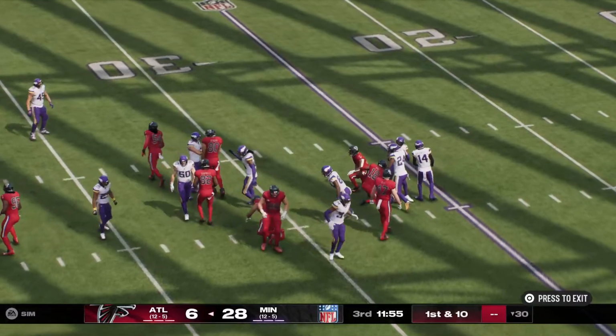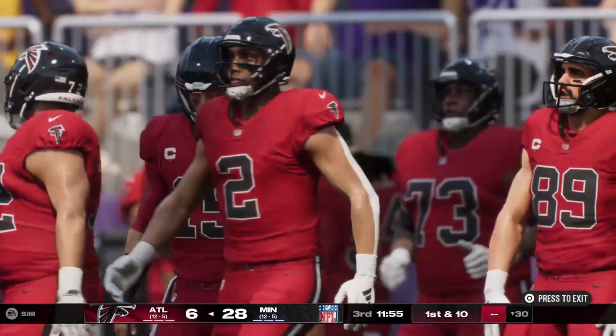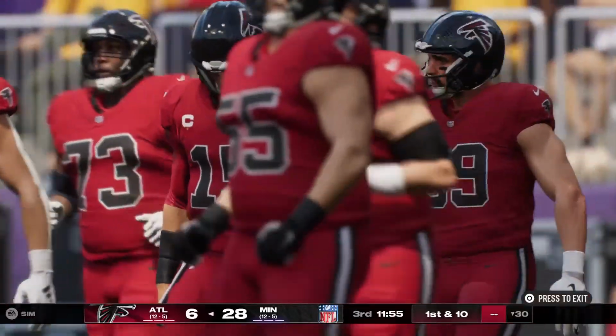And a nice return sets him up pretty good here right at the 30-yard line. So we get set to start this third quarter. Here's the Falcons offense now.